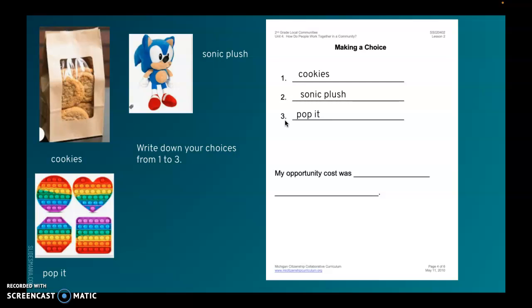And so on your paper, I want you to circle the second item. Circle the second item, just like I just did on here. Circle your second item. Your second item is the thing that you are going to be giving up. That is called your opportunity cost.